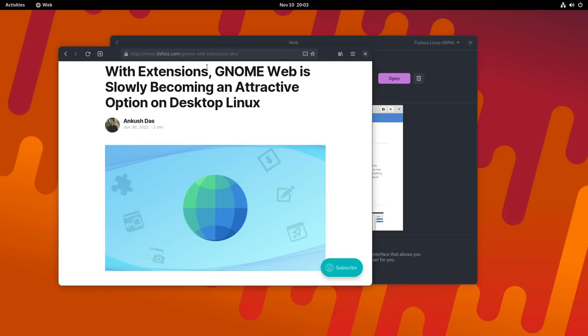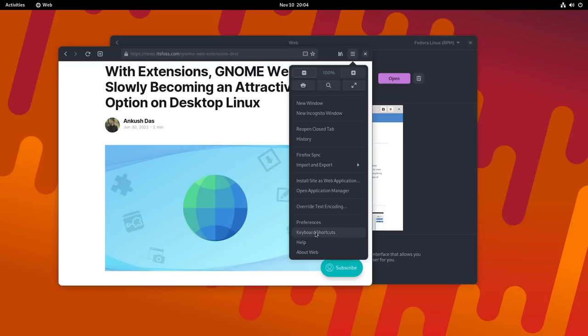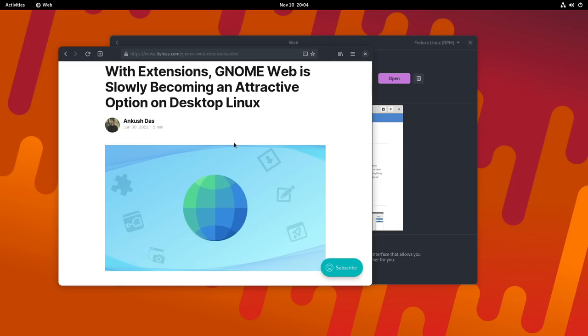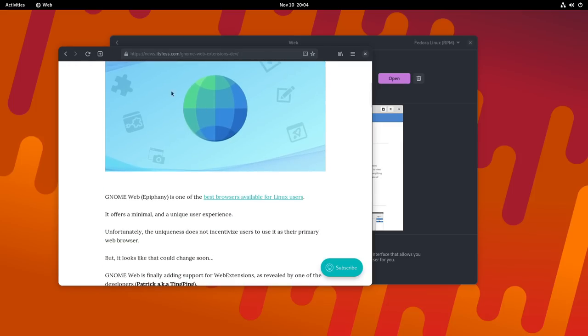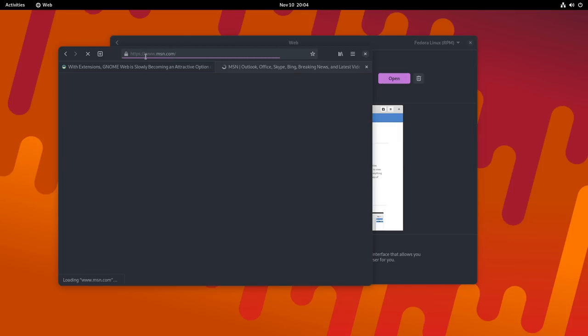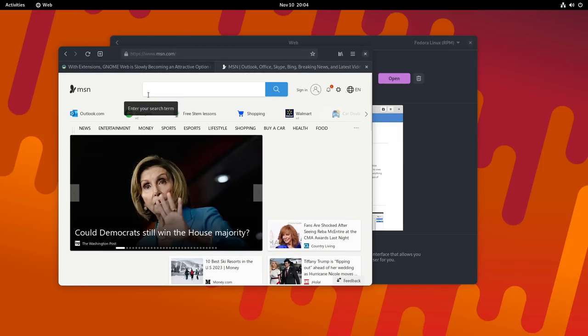Now, outside of how it looks and feels, it does have a surprising number of options for you to customize. So if you go into the preferences, you'll see that it has the ability to block advertisements, block pop-up windows, which, at least the pop-up window thing is pretty standard, but built-in ad blocking is really nice, and it works fairly well. If you just navigate around the web to places you know are going to have advertisements, it does a fairly good job of blocking ads.